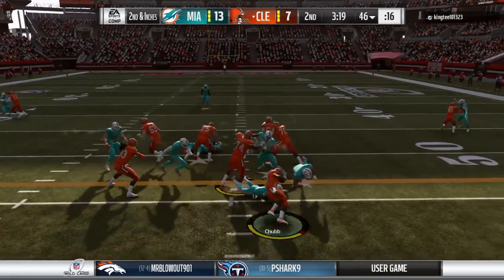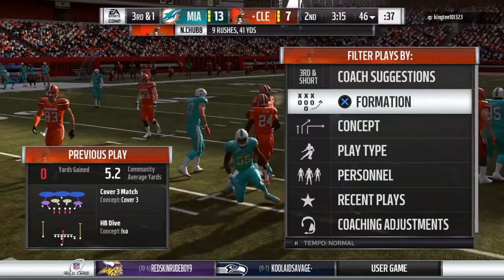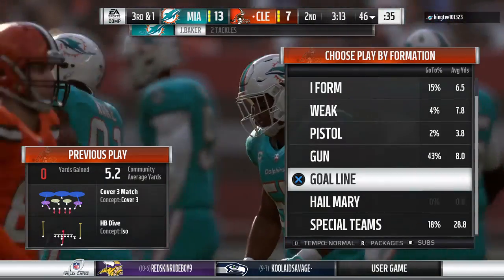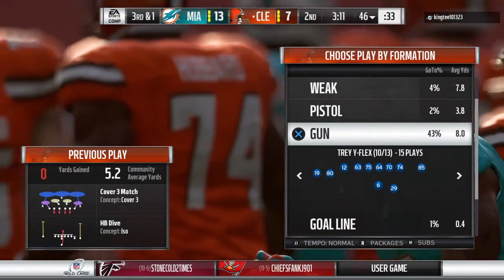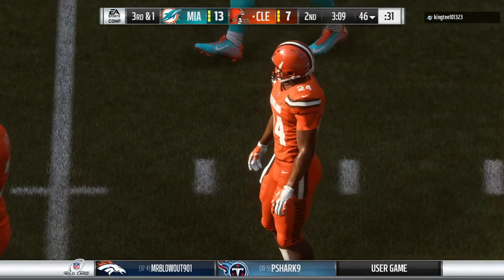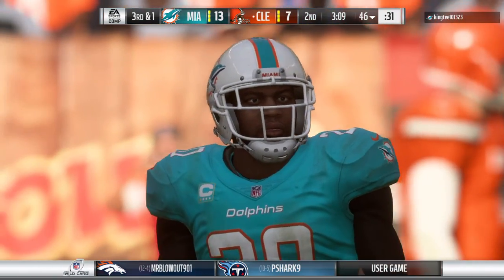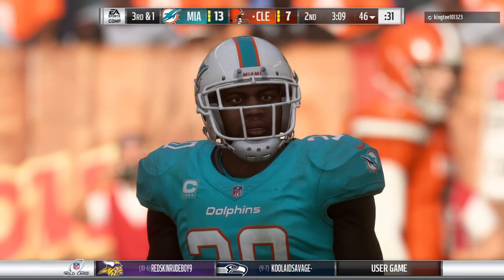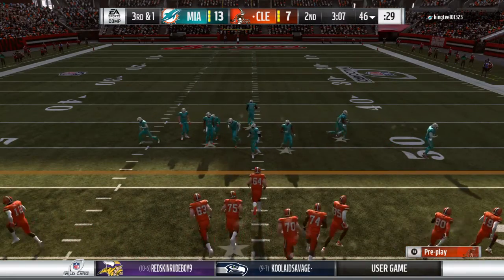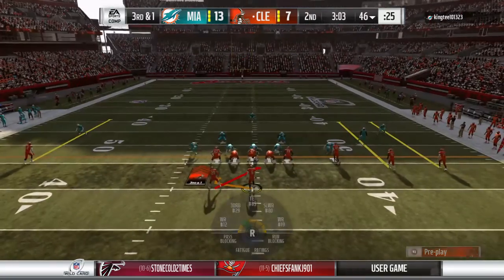They go with Chubb on second down. And this time not as successful as he'll get back to the line of scrimmage and no more. No gain on the play, and now they're faced with a 3rd and 1. The Browns on 3rd down. They've hit 2 for 4 thus far. They need just a yard here. It's 3rd and 1.